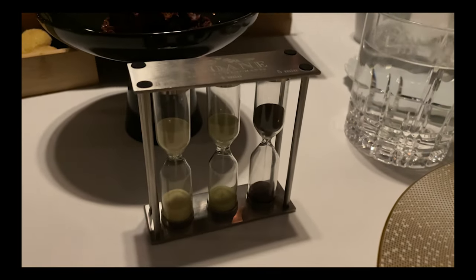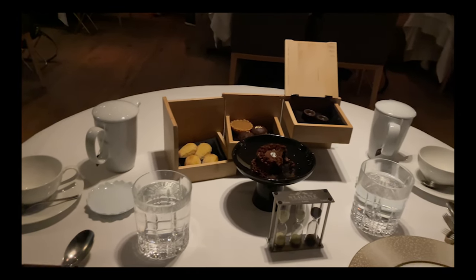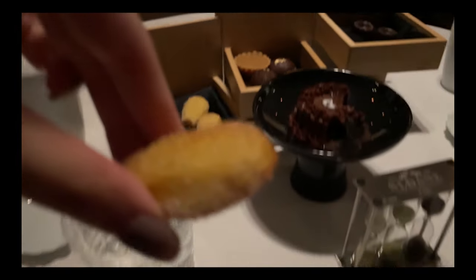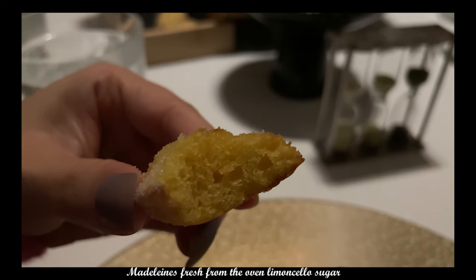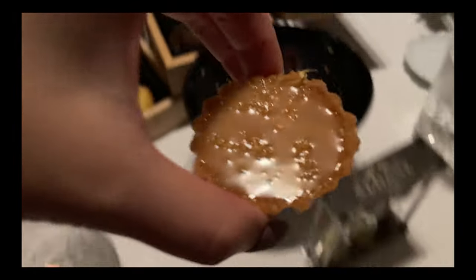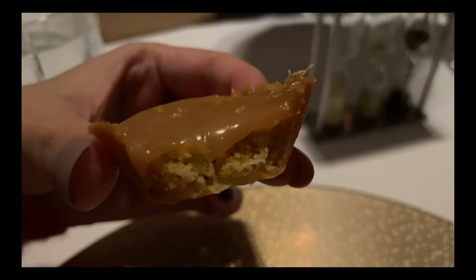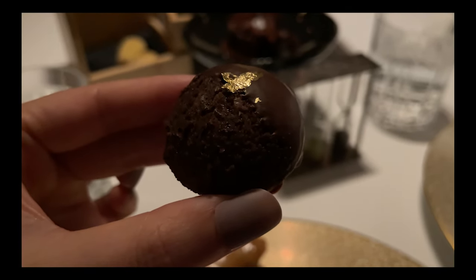It's cute. It's very interesting. I'm going to be this.